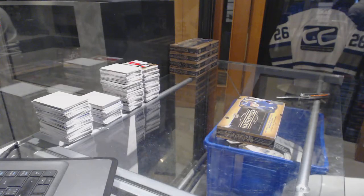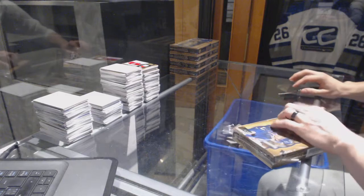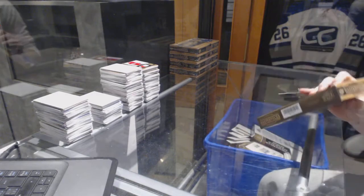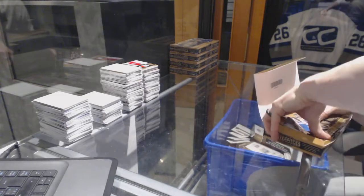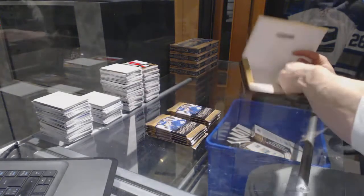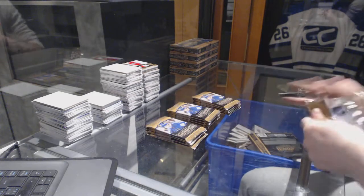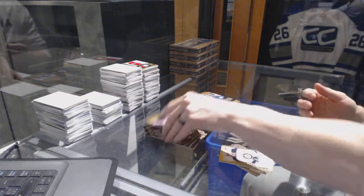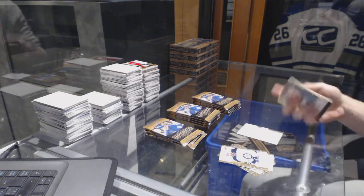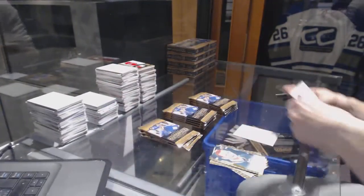Here we go, CNC group break number 6876, the 14-15 Upper Deck Masterpieces. Five box break. Alright. And we start with base. And we've got a wire photo for the San Jose Sharks, Joe Pavelski.